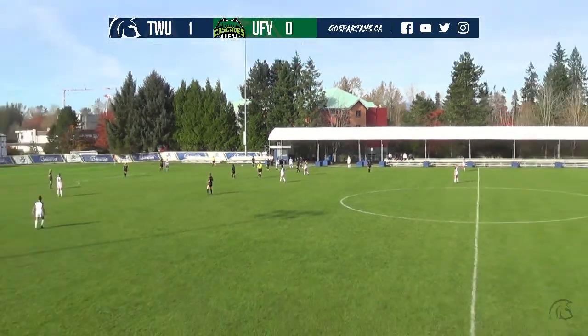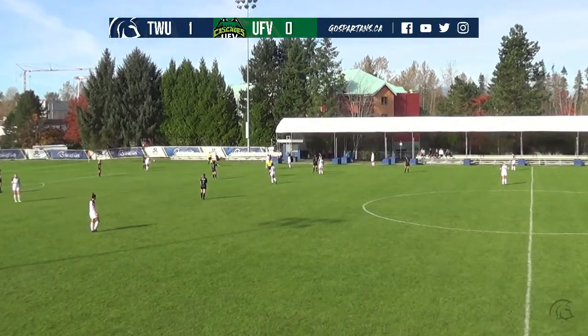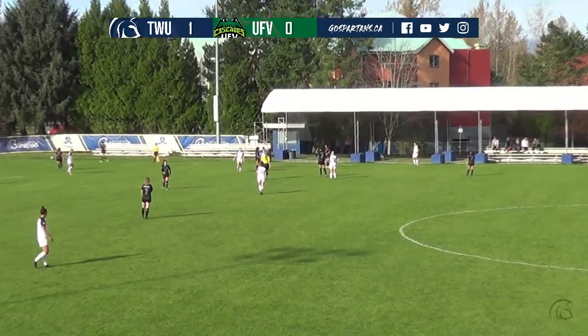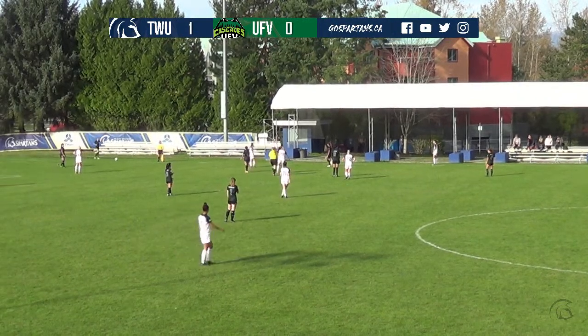Spartans setting up here after the kick in from Sakaki. Not quite sure what happened there, a little bit of confusion. Looks like there's going to be another ball kicked in here.